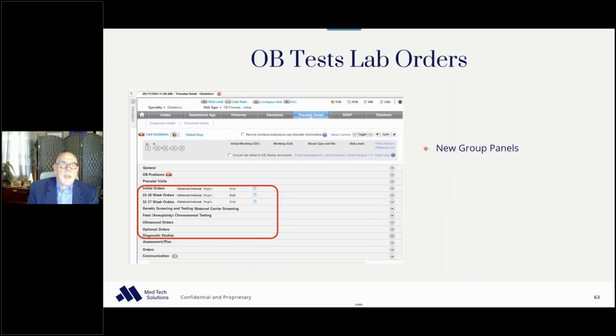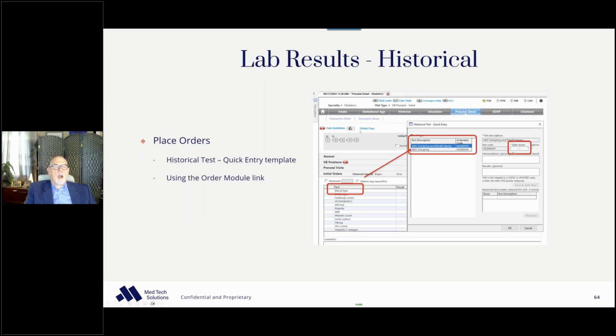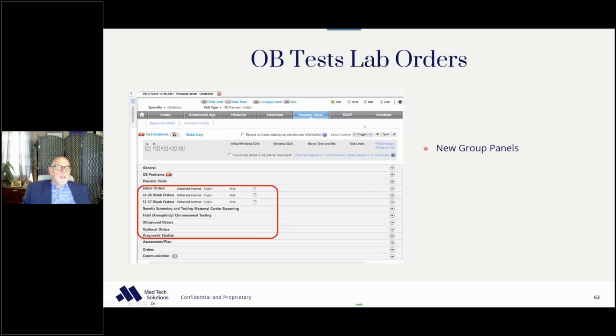There is a big change to OB test lab orders, and this is a new grouping of panels. As you're going to see, it used to be a single panel with everything on it, and it was one big area. Now it has been split out. So, go back a second. There's the initial orders, and then the individual weeks. The genetic screening has been pulled out. The chromosomal testing, ultrasound, optional orders that can be added, and diagnostic studies.